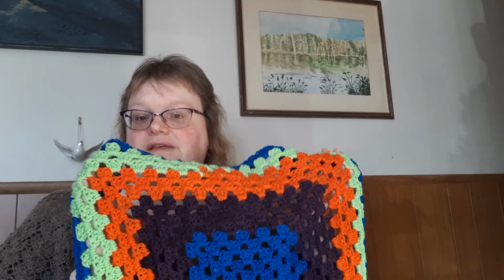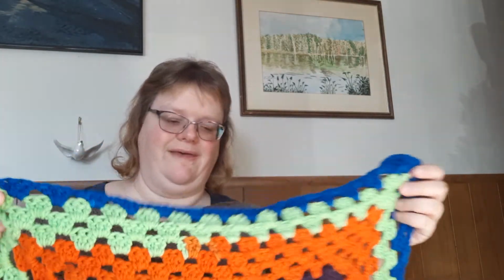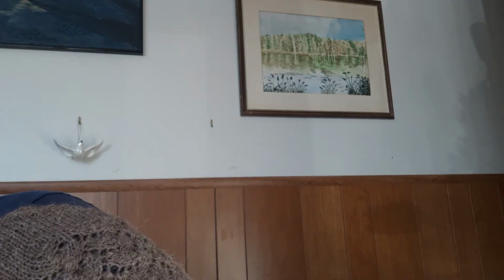And this will go to the nursing home where my dad lives, which is about 5 miles away from where I live. And they use this in their houses. They give them to residents or something. And this winds up being small enough to be a lapghan, or they can use it like a shawl for the ladies or whatever, or just a little blanket to put on the end of the bed, whatever. Then I'm going to take this off now because it's getting warm.